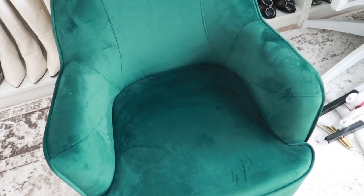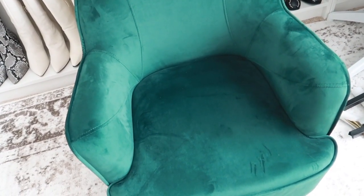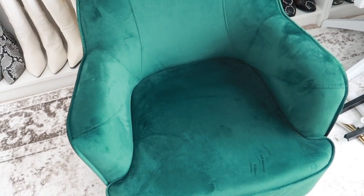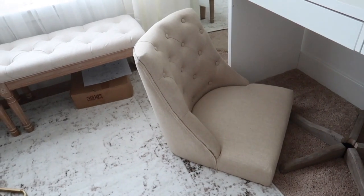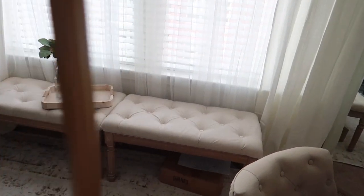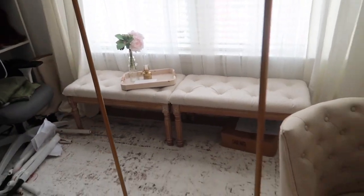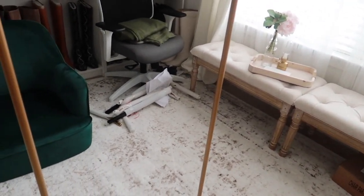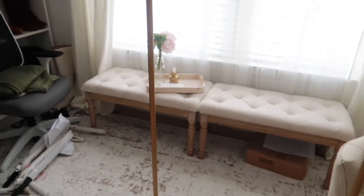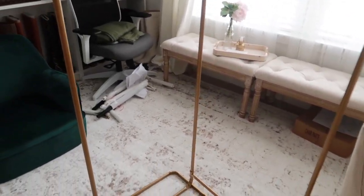Get ready. All right, let's move on. Before I start assembling these, let's move on so I can show you everything that came now that everything's out of the box. Before I do, I have two of them actually. So this is the gold clothing rack. In the previous office video, that's just stuff for the assembly of that chair over there, and another extra chair that I've always had, but all that will be cleared out shortly.